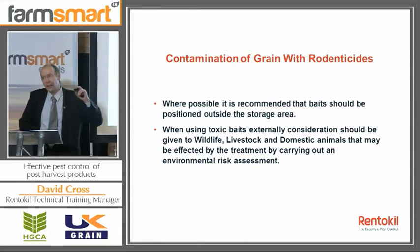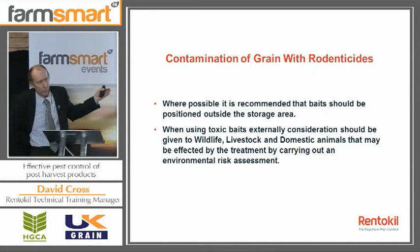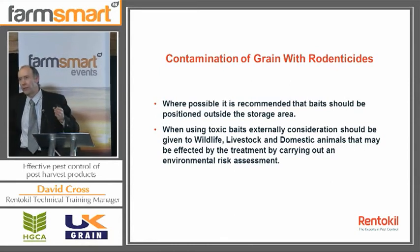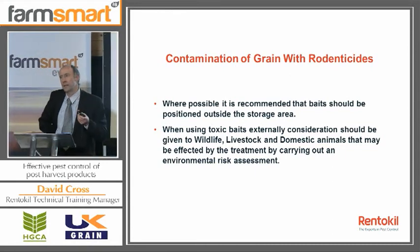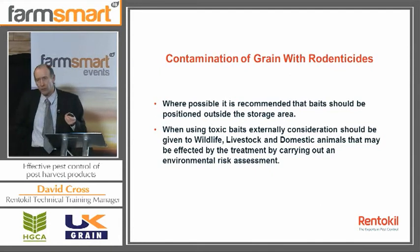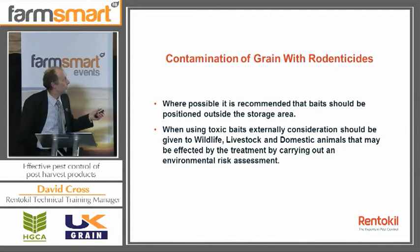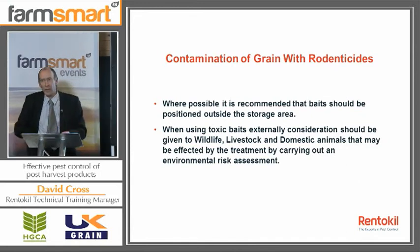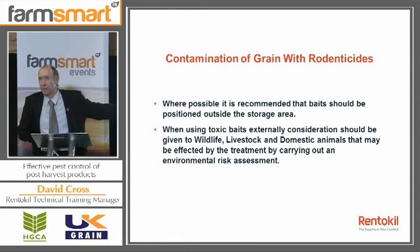Now, if anybody is actually doing their own pest control here, I strongly recommend that if you are putting rodenticide down outside, you should get a copy of what is called the CREW Code of Practice. This is the Campaign for Responsible Rodenticide Use. And that really is an excellent little document which gives some very good recommendations on how to use rodenticide, but also bearing in mind that we've been told here that bait should be positioned outside the storage area. We need to consider what else is going to be eating that bait other than rats and mice.